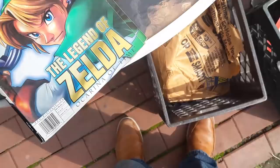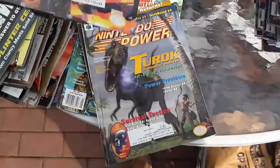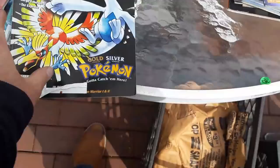Legend of Zelda, Nintendo Power. Okay, that one's beat up. Another Star Wars. Yes. Turok. That's a nice cover. If I can get that off, you know, I might be able to.